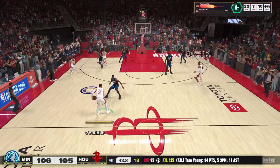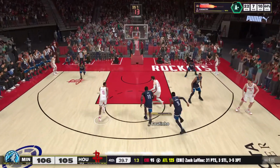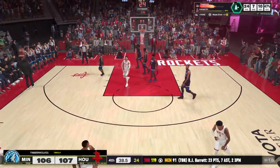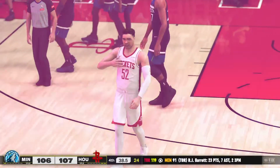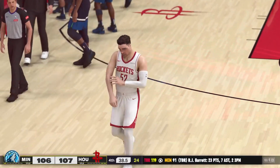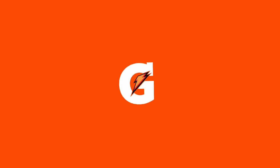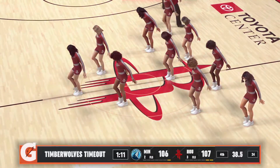Pass to MP. 40 seconds left in the game. Coming through in the clutch. MP with the big-time basket. And Chris Finch has called timeout. Critical moment here. He's not taking any chances. All right, what are the considerations at this late juncture? And there's enough time on the clock to go for a 2-for-1.